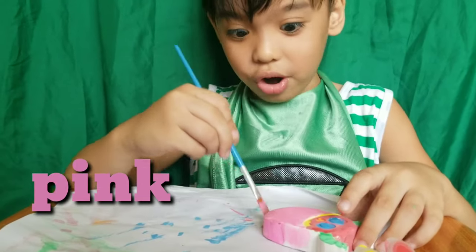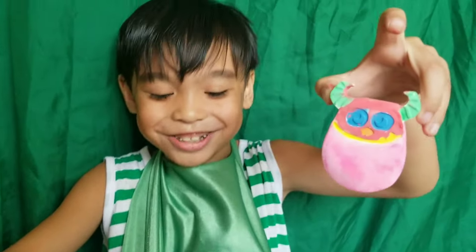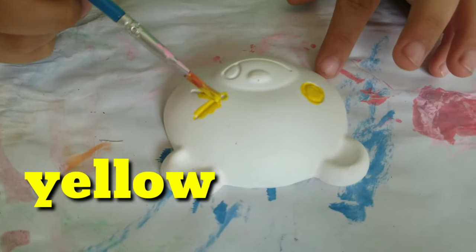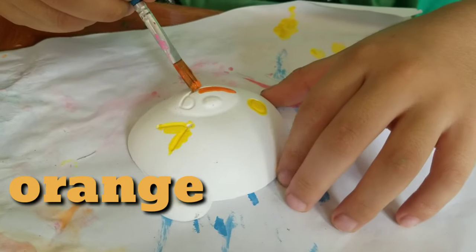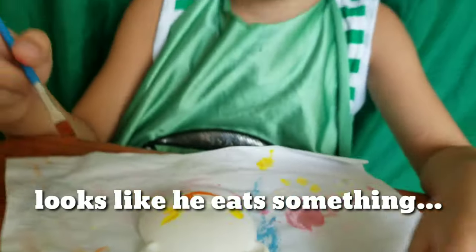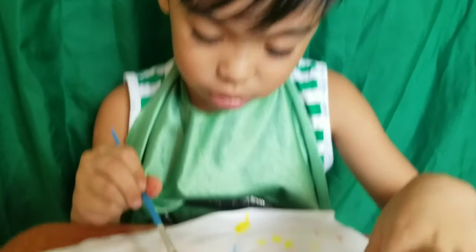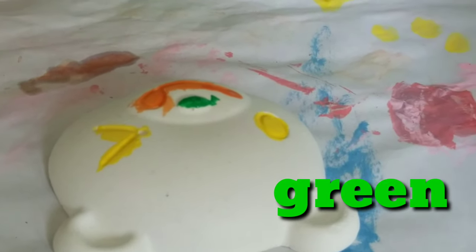Come on, please, I want to finish this. Look at this one. The white. Looks like he eats something. He's so yummy, like a cake. Let's cover the little nose. This tiny slab, and slab.